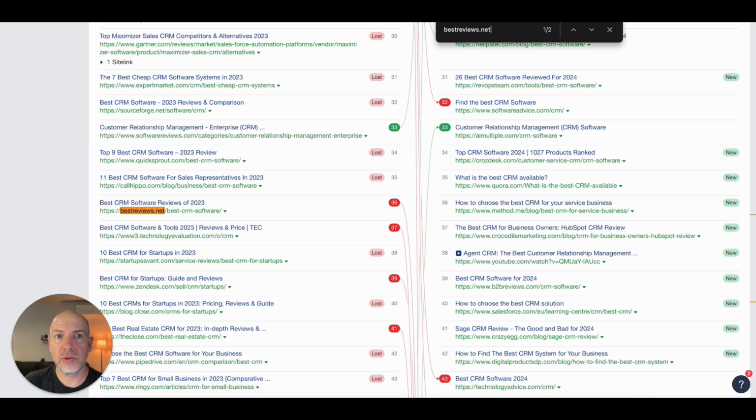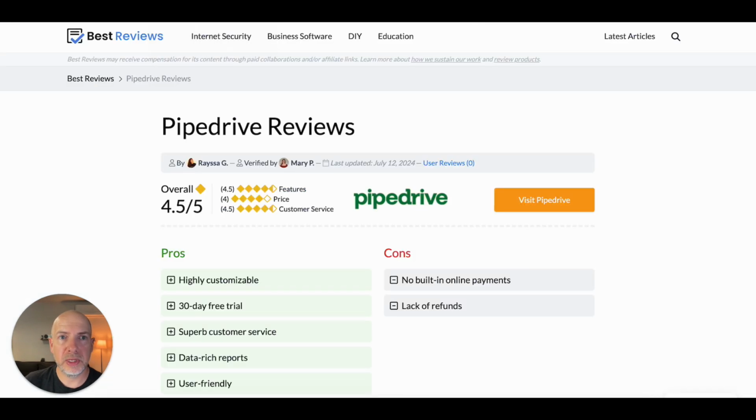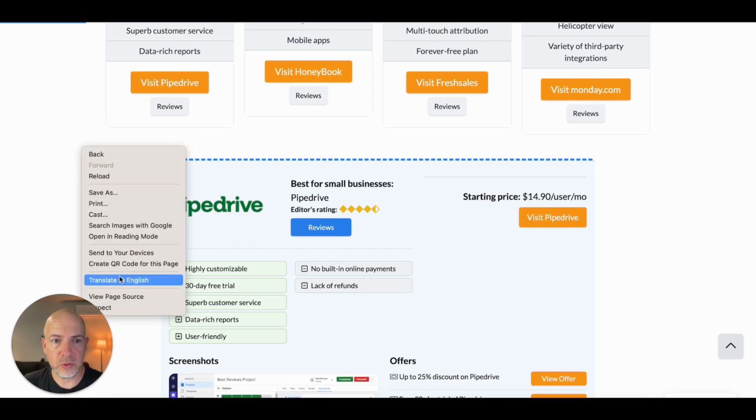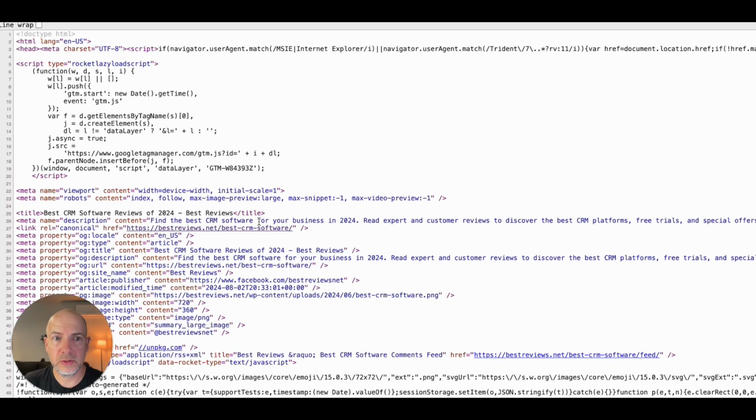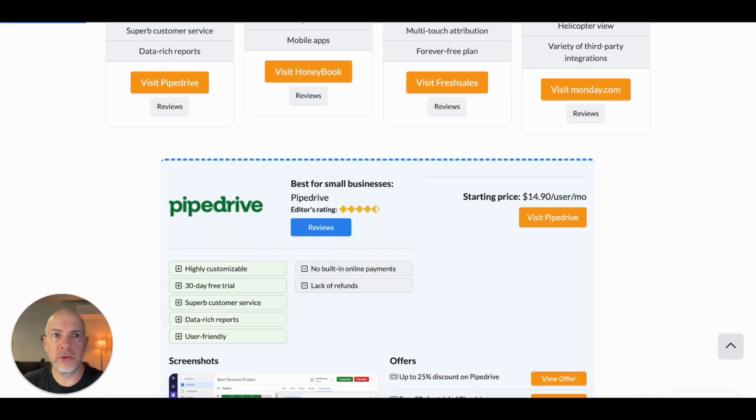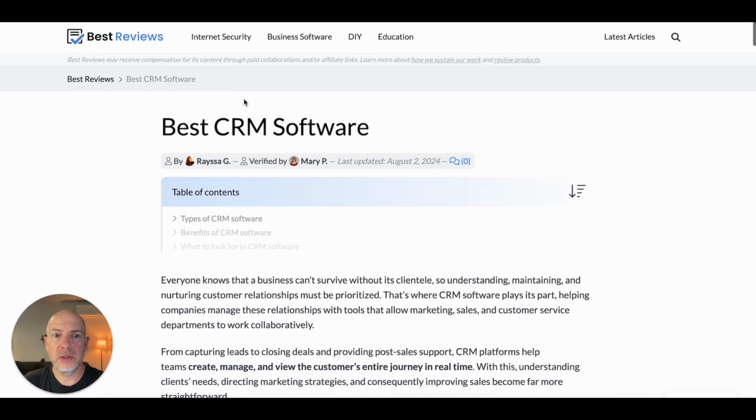This is 2023. I think the best keyword, let me just go back here. Let me just inspect the source, view page source, title. It's got 2024, so everything's fine here, but I think this is a tough one. Okay, this is what I wanted to do. I wanted to look at schema. So we do have authors here.